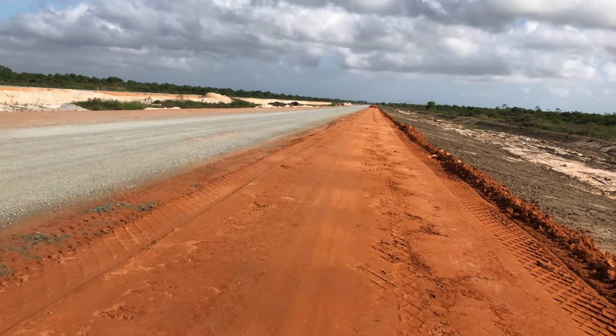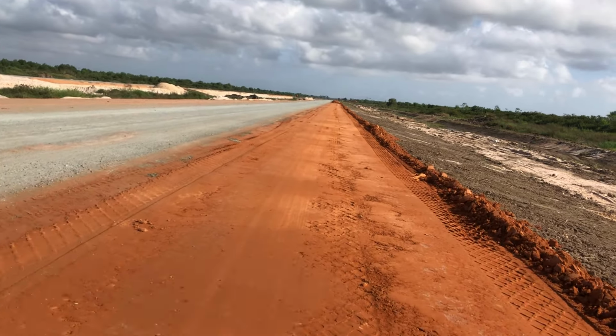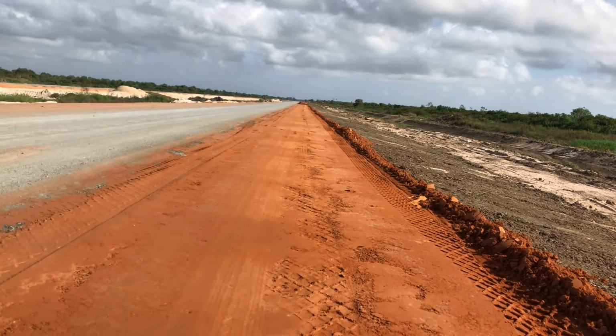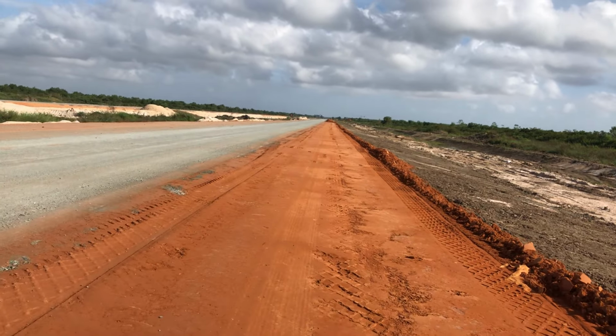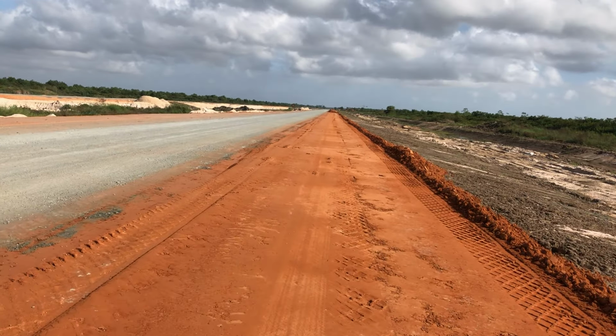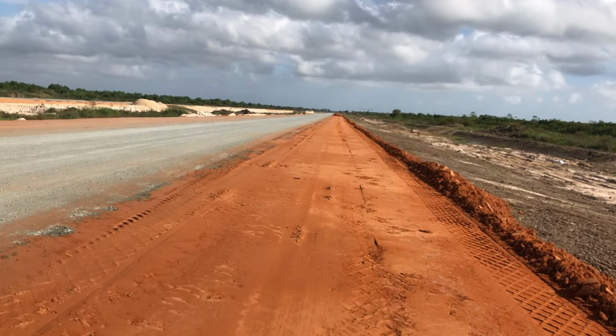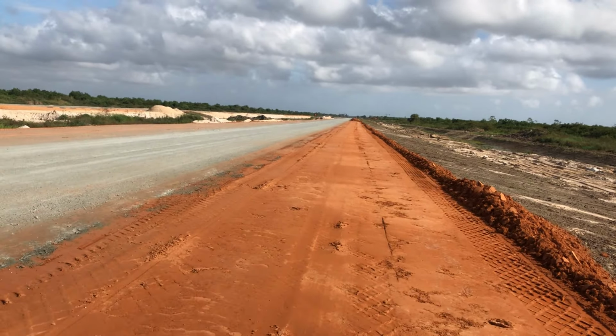And at various points, the shoulder of the road has also been built up, which is where I'm walking right now. I'm walking on the shoulder on the east side of the road. We drive on the left-hand side of the road, so this would be the southbound lane of the East Coast Bypass Road.